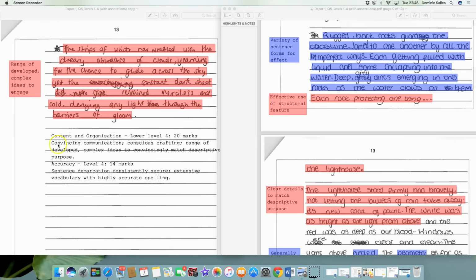And the examiner says overall, it's got convincing communication. There's lots of elements where we can see the student is clearly trying to craft it. There's a range of developed complex ideas, even though it's pretty short, isn't it, to match the purpose of a description. The accuracy is quite high, so 14 out of 16.